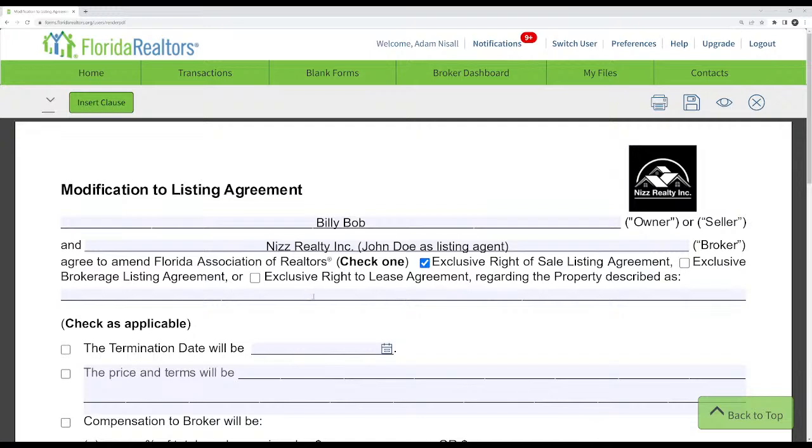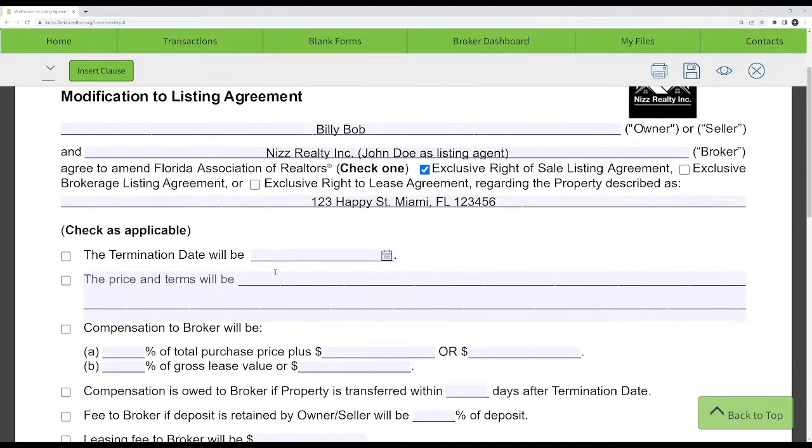And then the property address, make sure you put the full property address. Don't leave anything out once again. Put the full number, the street name, everything. The city, don't forget the city. Don't forget the zip. I've seen some realtors, they leave out some of these different things, whether it be the city, zip. Once again, fill it out completely, do it correctly.